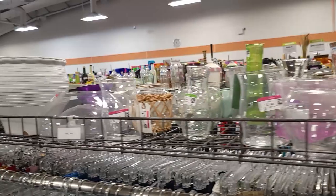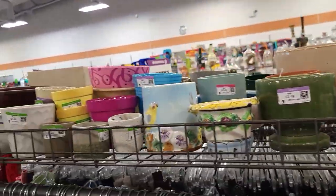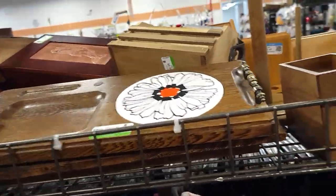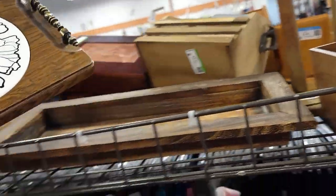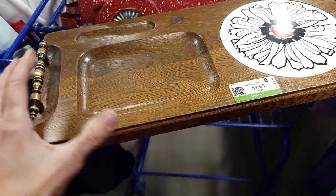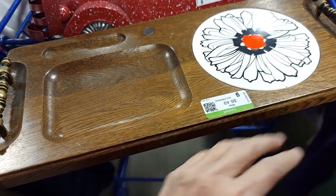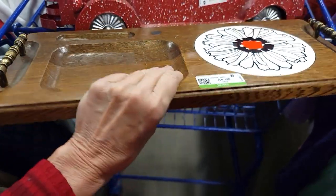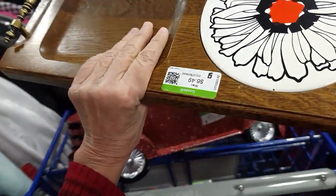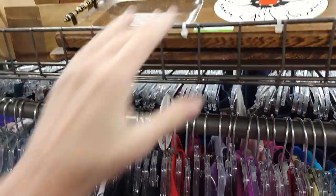Never mind. I'm just not seeing anything. I spotted something that looks like it might have some age on it. It's this kind of, I don't know if it's a desk. No, it's got to be a serving thing, because this is like a cutting board, like a cheese cutting board. Trivet thing, but again, it's got no maker, no nothing. It's going to take some research, so I'm going to leave it.